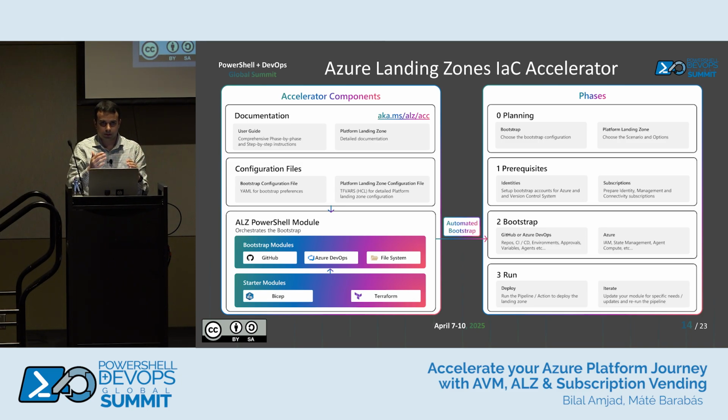Now the main phases, which we'll talk about, are first you're going to do your planning. Planning is basically you figuring out how you're going to bootstrap. Am I using Azure DevOps, GitHub, or something else? And then you're also figuring out on the platform side what you're going to deploy: single region, multi-region, which topology, and so on. Once you've done your planning, you go into prerequisites.